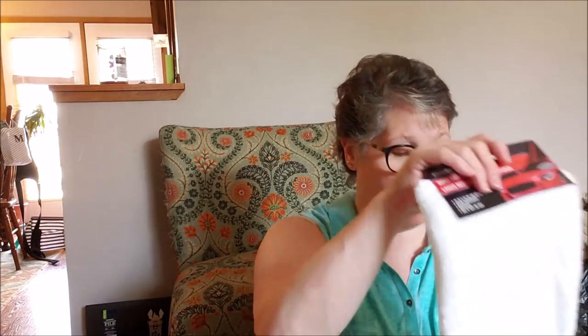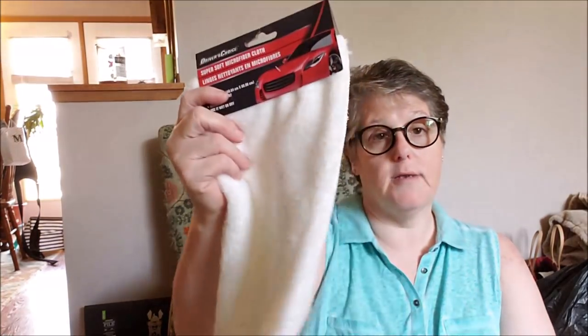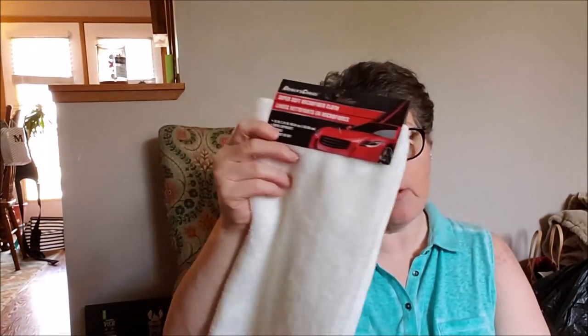So yes, I got one for crafting. They also make great, like, if you have a display or a scene, it looks like snow if you lay it down. And then I grabbed one to put in my car, so when I go to the car wash, I can wipe down the back of my car, it doesn't always get the dirt. So when I go through the car wash and I clean it up, I can get out and dry the back end and get the dirt off.